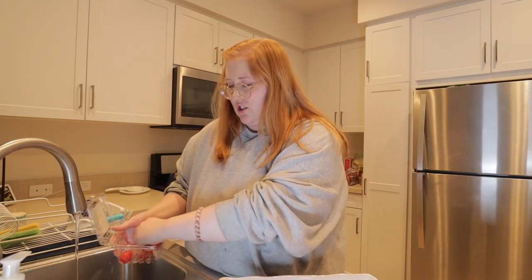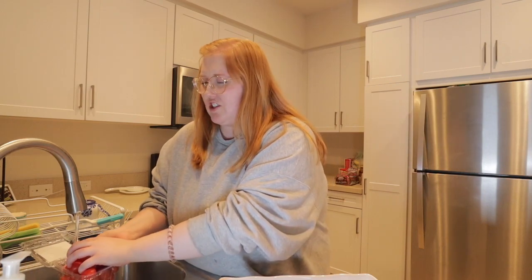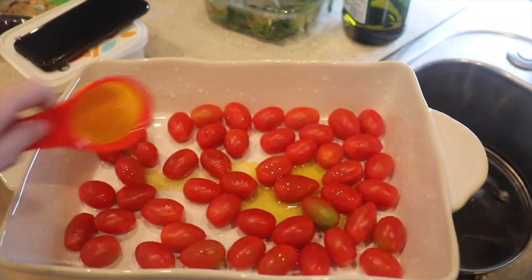Okay, so the thing about this is I actually really dislike tomatoes. I know that the whole base of this dish is literally tomatoes, so I'll see how it goes. Also, I don't know if I got enough tomatoes, but I was thinking I could do minimal tomatoes just because I don't actually like them that much. And I'm thinking that by the time it bakes, it's gonna turn into more of a sauce than straight tomatoes anyways. So that's my hope, that it's not gonna be too tomatoey. So now we are gonna put our 1/4 cup of olive oil.